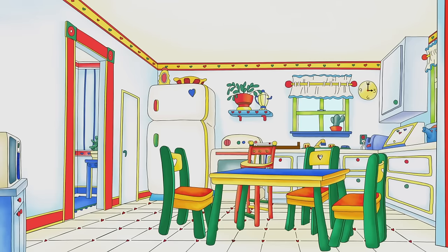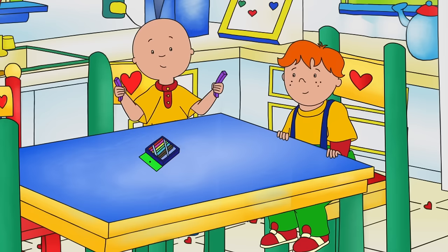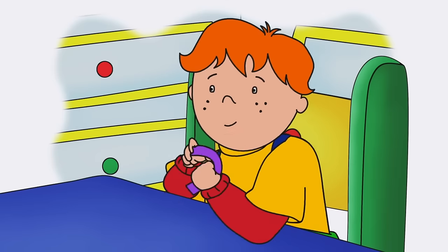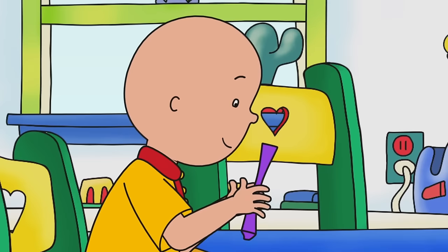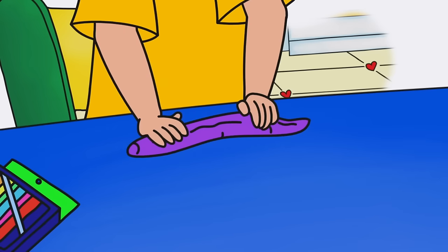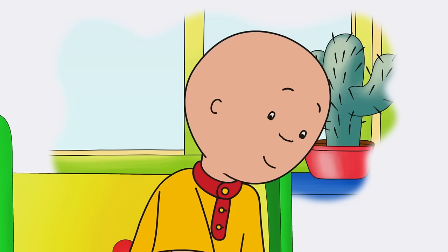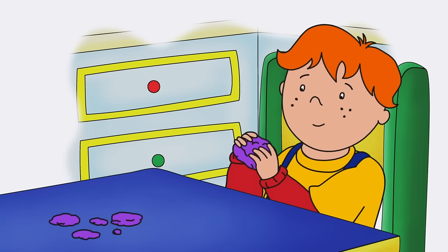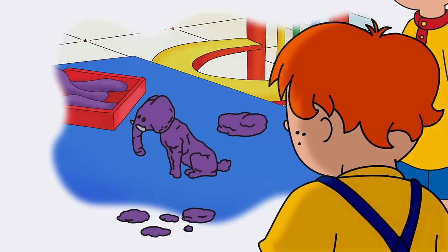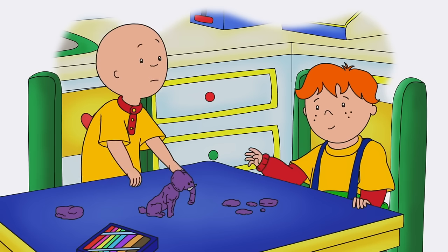Caillou and Leo came up with a plan to solve their problem. Let's make another poodle, just like the one we broke. Yeah, maybe Rosie won't even notice. The boys got to work on making a new poodle dog for Rosie. What do you think? It doesn't look like a poodle. It looks like a half elephant, half poodle. It's an elephant poodle.